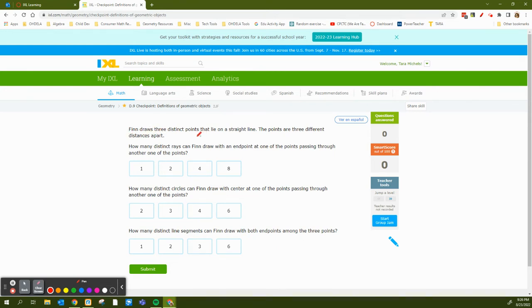Finn draws 3 distinct points that lie on a straight line. So draw it. Draw that straight line. Here we go, 3 distinct points. The points are 3 different distances apart. All right. So how many distinct rays can Finn draw with an endpoint at one of the points passing through another one of the points?